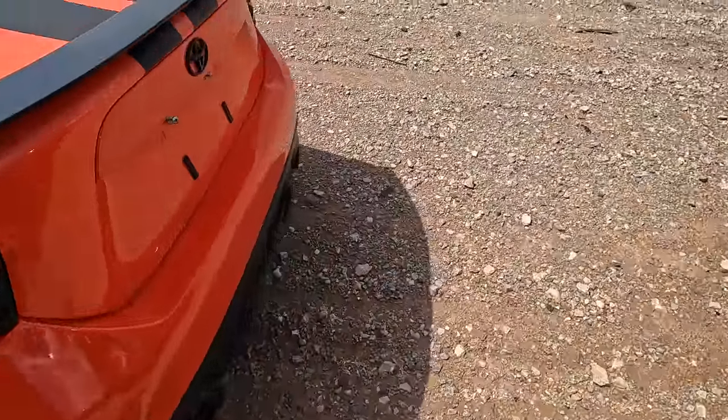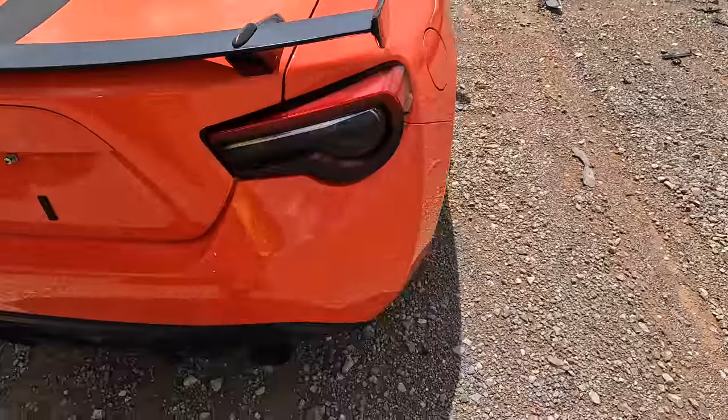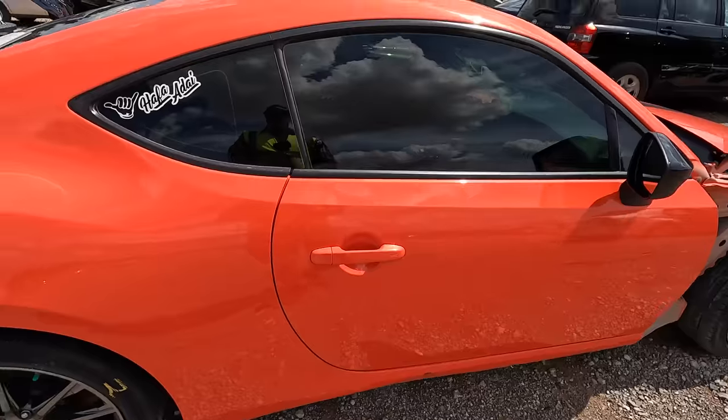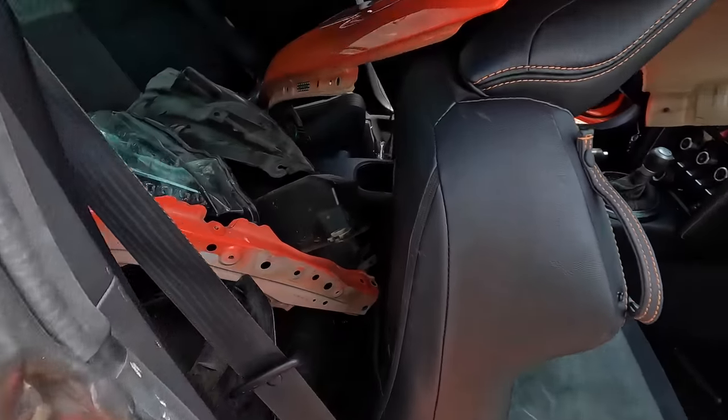Guys, this doesn't need much. I know it's not a super fast car, but it looks like a lot of fun. It does, and I just love the color. I really love this color.